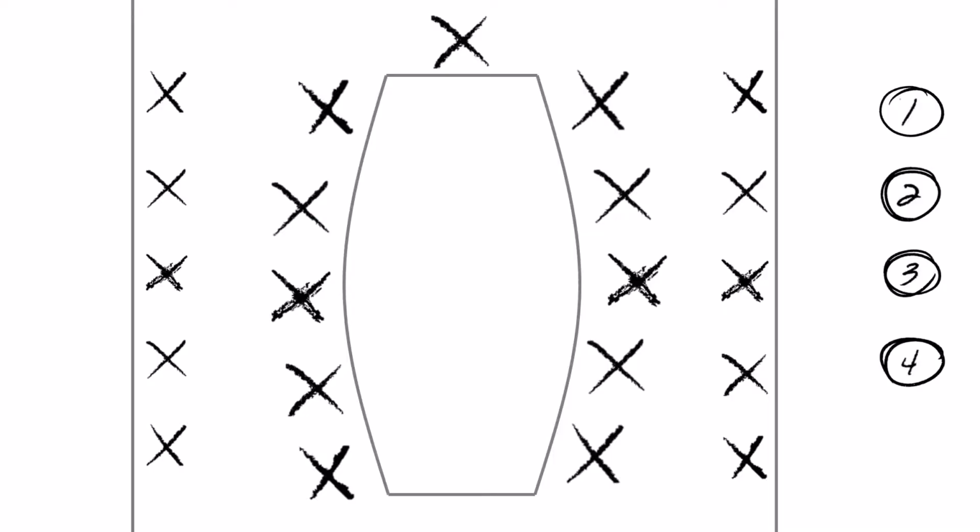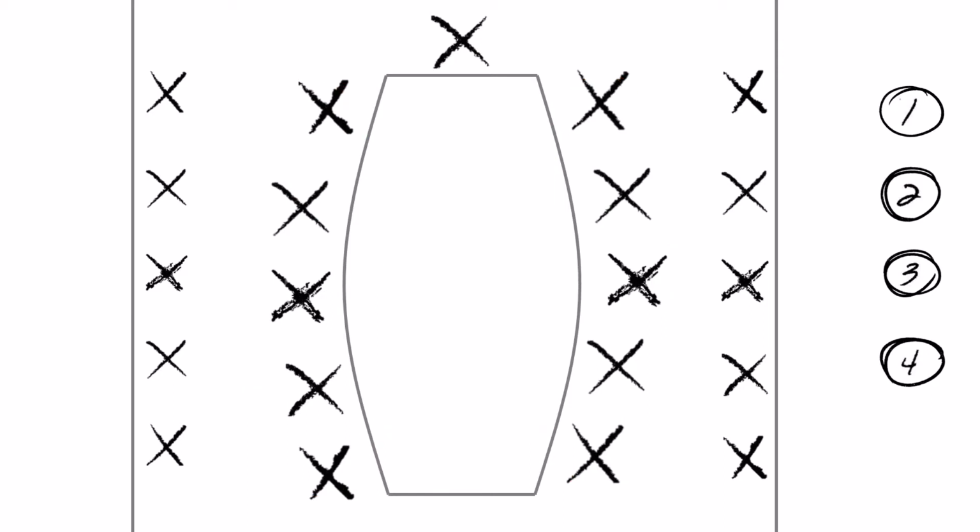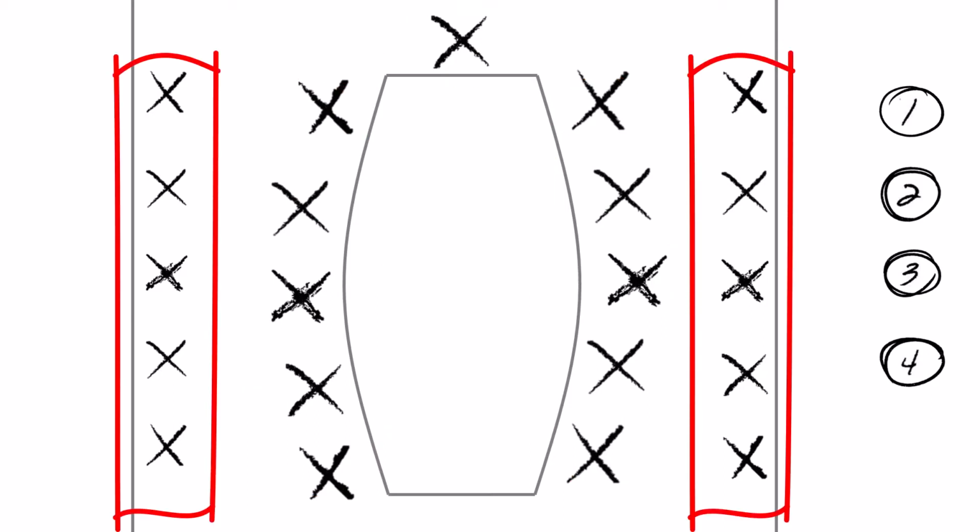Now, you may not have 4 people on your team when you go to this meeting, but this is a basic template that you can improvise from. Real quick, let's get oriented. We've got a conference room table. We've got seats at the table. We've got somebody who's at the head of the table. And then we've got folks who are against the wall.